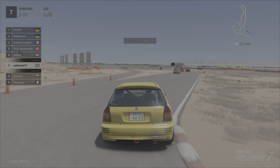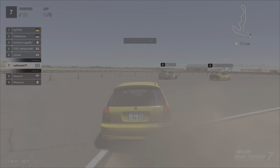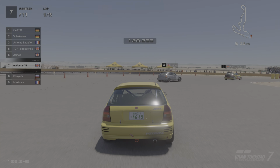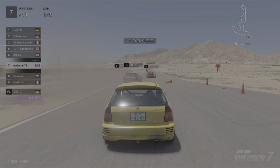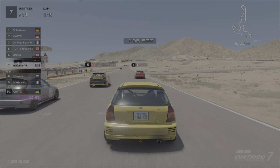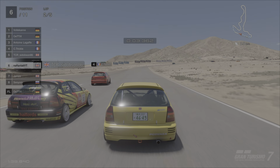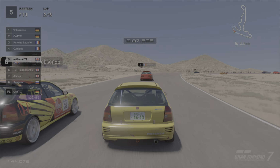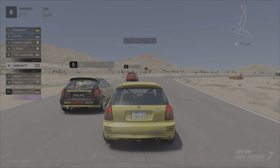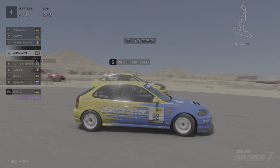It's definitely one of the more cool but chaotic little maze tracks, and it's kind of cool to see these small little hot hatches brought here to do a one make race. And I think honestly it provides some of the most close and fun racing I've seen in a long while. The two lead cars did take off quite early on. They got away cleanly while I did get caught in the pack, and they took off, but the rest of us were quite in our own groups.